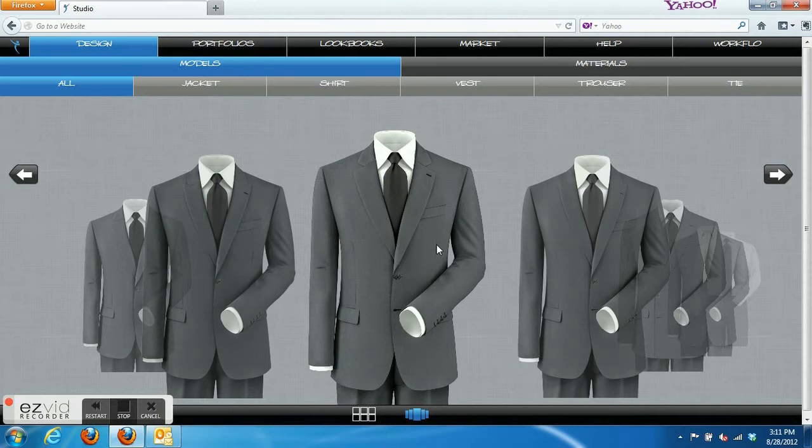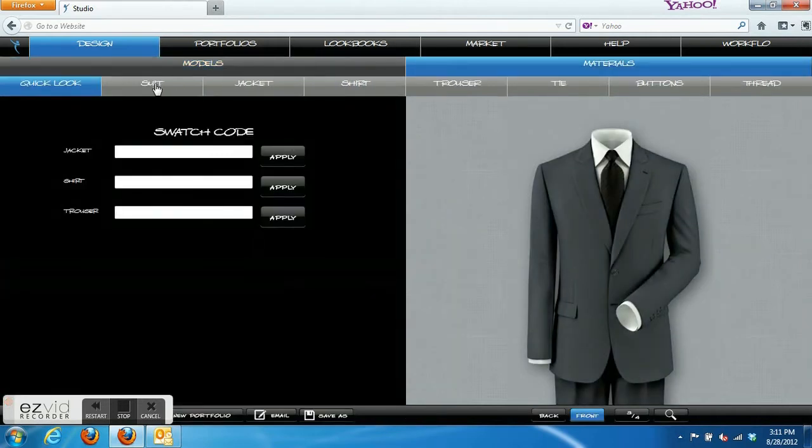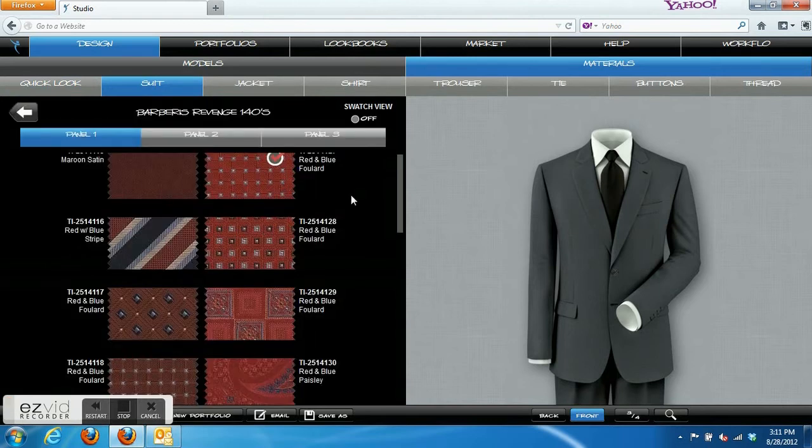And the first thing we're going to do is choose a conservatively cut business suit, which is a basic 2-button suit coat with a notch lapel. A notch lapel is where the lapel comes up to meet the collar, and there's a little notch right here, and that's where we get the name notch lapel. So we're going to choose that model, and we'll go in and take a look at a Navy solid suit fabric.